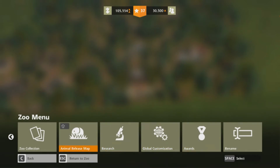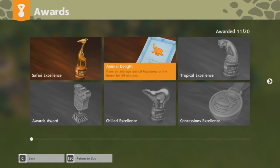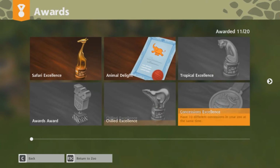We don't have many of the awards though. Oh, we did get Safari Excellent. I think that was from all the chimpanzees. We won't be able to get the Tropical or Chilled Excellence. We won't be able to get a bunch of the awards. But, you know, sometimes it's just how it is.